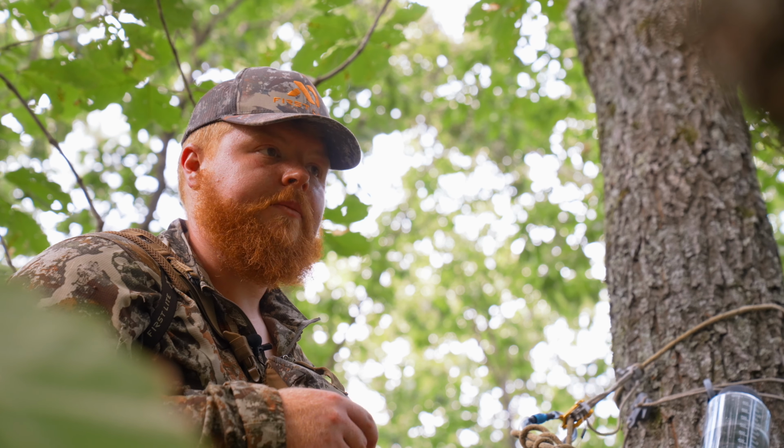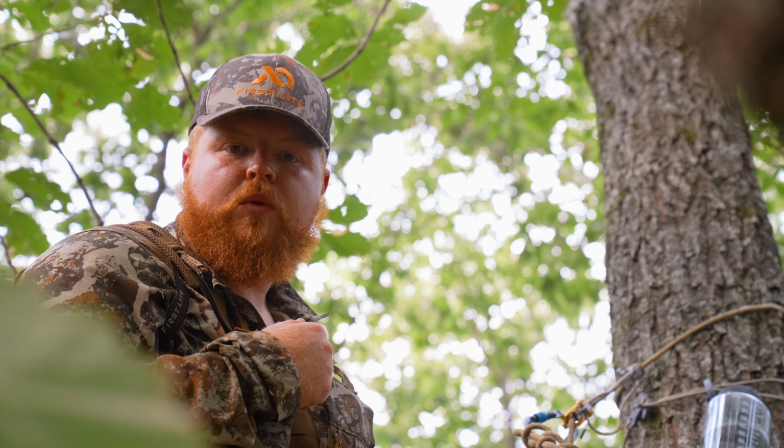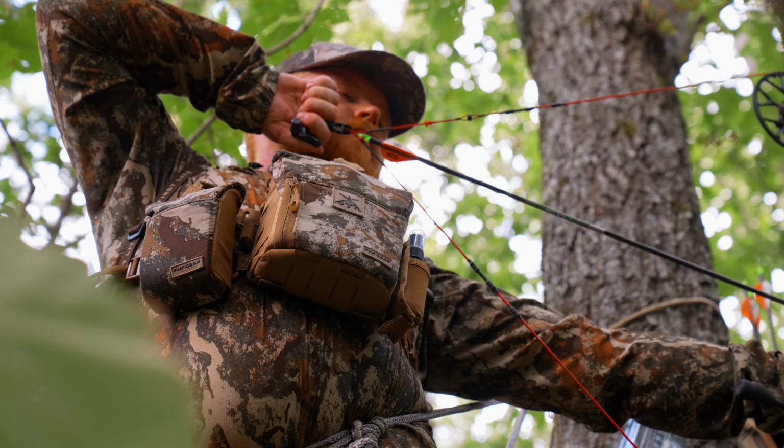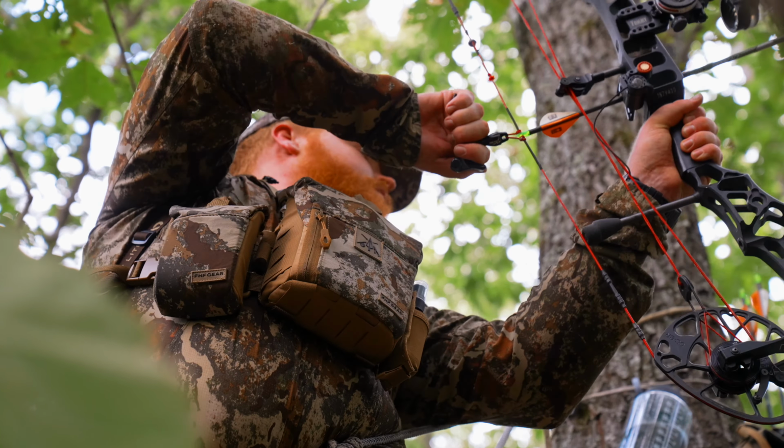Those 2 deer that we bumped on the way in, they ran off down one of those secondary points. So they might have blown that point up for us, but we still have 4 other ones around us that deer could come in from.